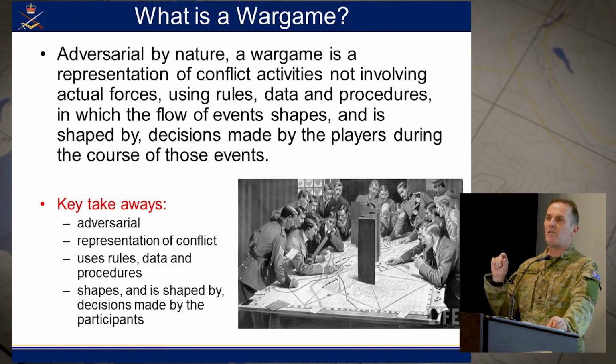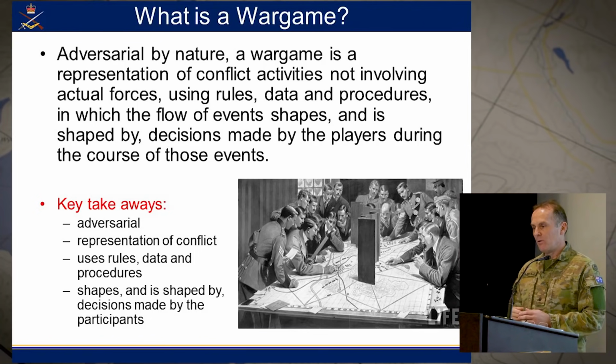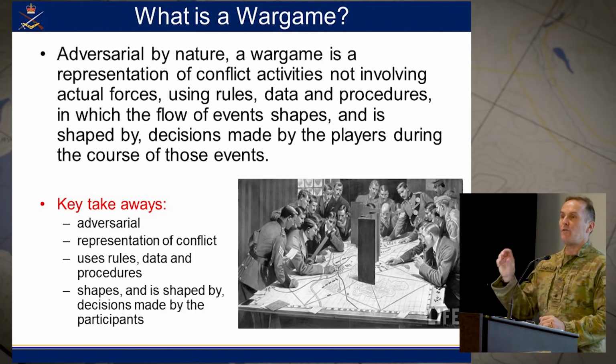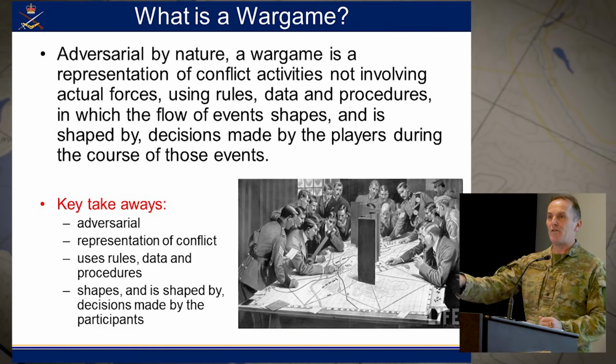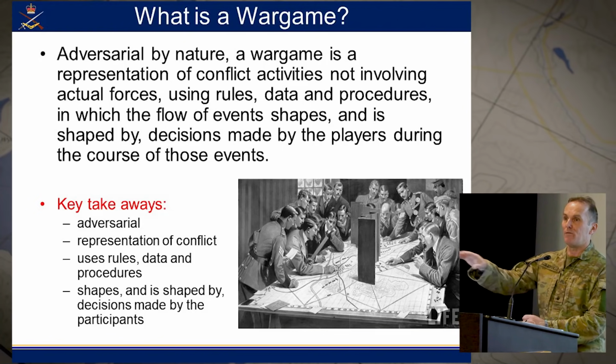The key takeaways, the things that define what a wargame is: if it doesn't have these criteria, it probably does not meet the threshold of being a wargame. It's got to be adversarial; there has to be conflict within the game. It will use some form of rules, there will be data, and there will be processes and procedures that govern how the game is undertaken. And the game will shape, and is shaped by, the decisions undertaken by the participants. So if you're doing a wargame but it doesn't have one of those things in there, I would challenge you and say you are perhaps not, in fact, undertaking a wargame as defined here.